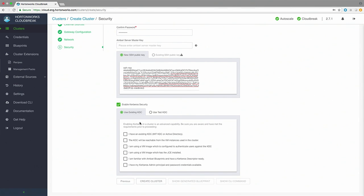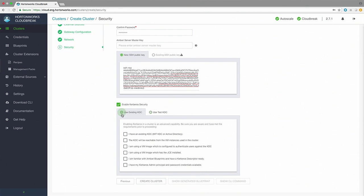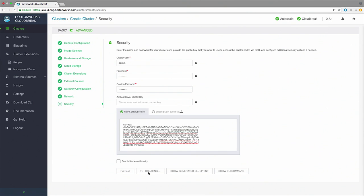If you're just doing some testing and getting up with Cloudbreak really quick to see how easy it is to spin up workloads or try some workloads on your own, you can use a test KDC. We use an MIT KDC, but again, this is only suitable for a test environment, not suitable for production. You should bring your own KDC. And then very simply, create cluster.